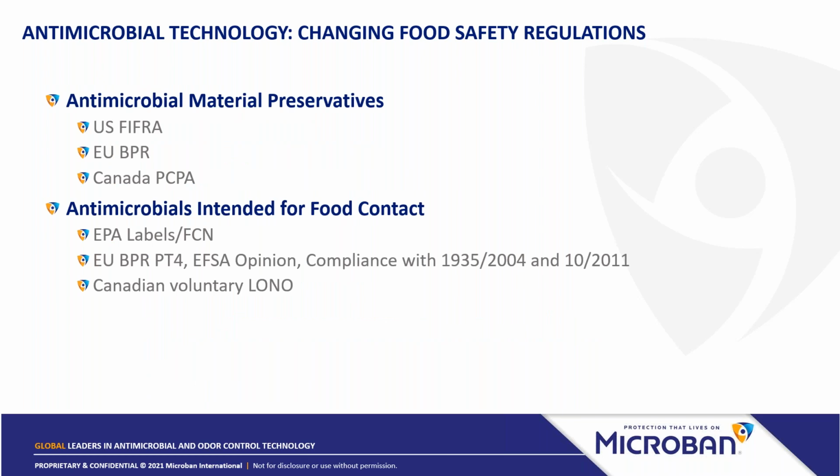Antimicrobial material preservatives are often regulated as pesticidal or biocidal substances with separate regulatory requirements than food ingredients. As an example of some of the more robust regulatory platforms that manage and facilitate registration of antimicrobials, the US EPA's FIFRA, or Federal Insecticide, Fungicide, and Rodenticide Act, the EU's BPR, or Biocidal Products Regulation, and Canada's PCPA, or the Pest Control Products Act, and its associated regulations, all are tasked with the evaluation of antimicrobial material preservatives based on physical, chemical, toxicological, and efficacy criteria to ensure that they're being used at safe levels in application. These regulations cover not just antimicrobials, but also plant protection substances, veterinary pesticides, as well as industrial biocides.